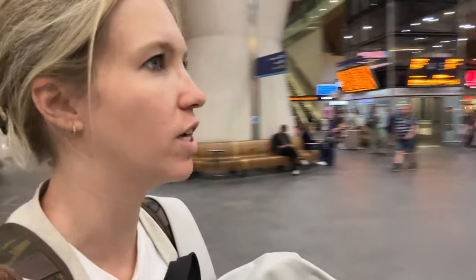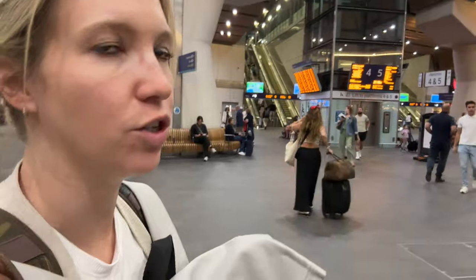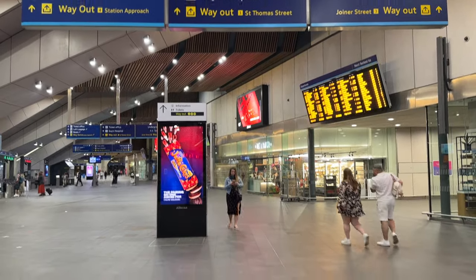Okay, so we've made it to London Bridge Station. From here, there's a bunch of different train lines you can get if you're connecting somewhere, or if you're staying in the City of London. What you want to do is basically tap out over here and then head to the underground, or you're going to tap back in and get on the train to wherever you're headed.